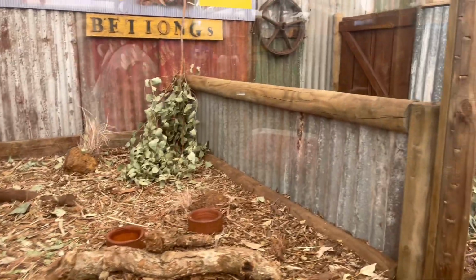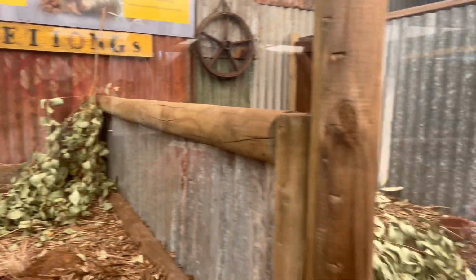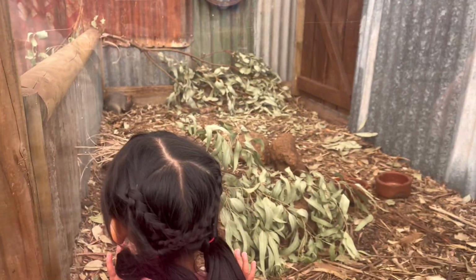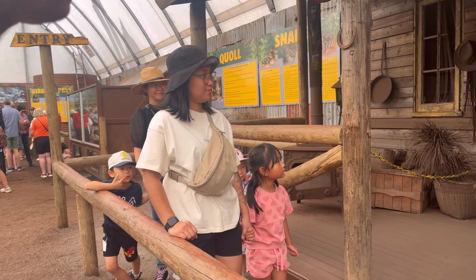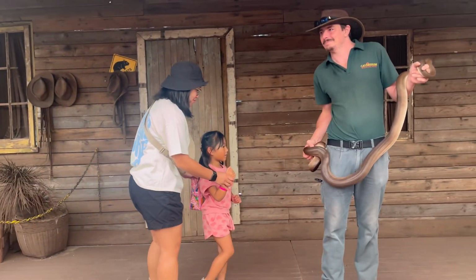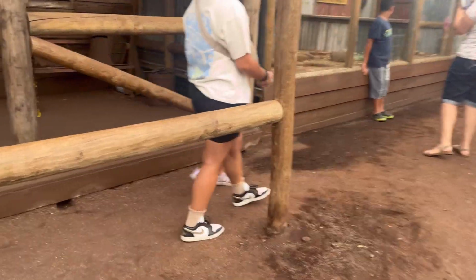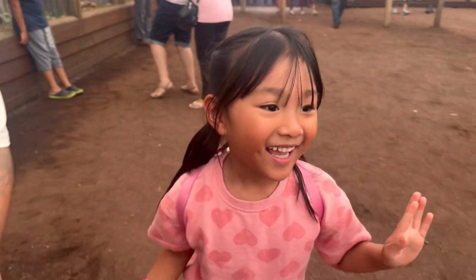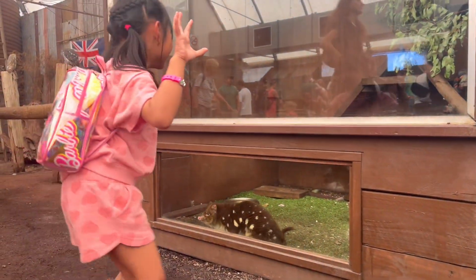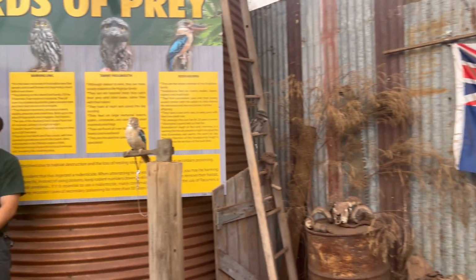Betongs. Where is the... Oh, you there. Nakita mo siya? I do. I found her. Okay. Here. Oh, there. Yeah. Oh, so cute. This is cute. Go, Tala. One, two, three. I'm so proud of you! Yeah, I'm so proud of you! It's a kookaburra!